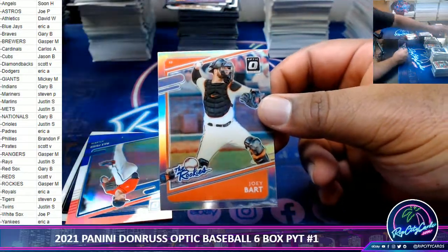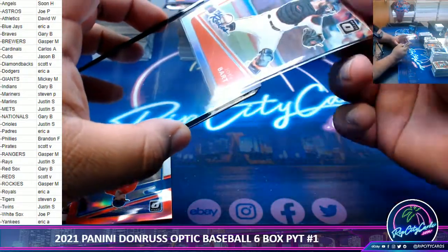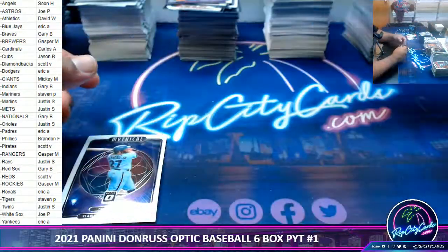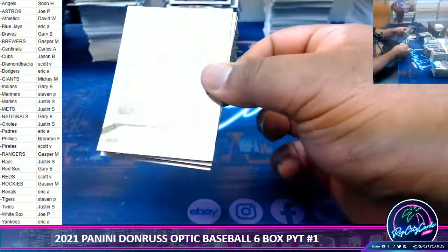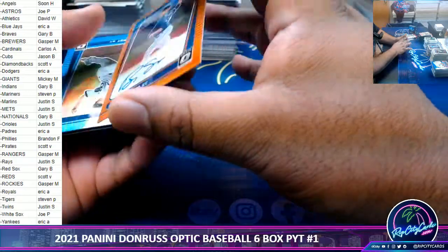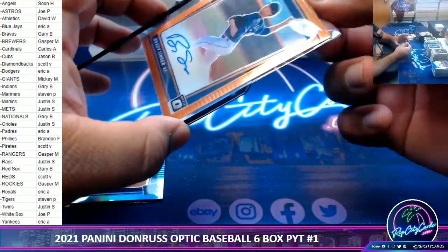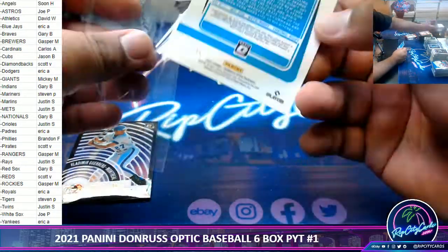Hey, Joey Bart. Man, Giants seem to be doing pretty good in this break. The rookie silver. Giants. Max Fried, 189 Braves. He did yesterday, Wolfie. Managed to get one break done. Not sure when he'll come back again, but the door is wide open for him, so he can come whenever he wants. Brady Singer, Royals on card autograph. Numbered to 125. Clark Schmidt, Yankees to 50 rated rookie.